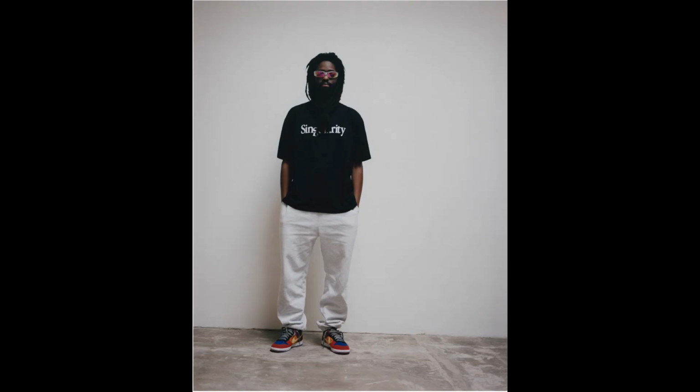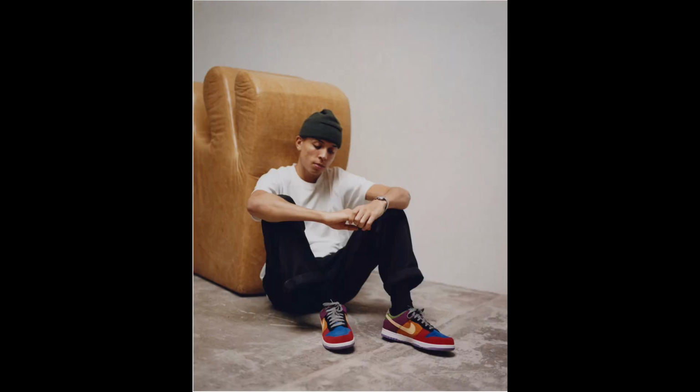So there's version A, which is you basically make these sneakers the star of the show. So your outfit, maybe wearing a white shirt with black pants, and these sneakers right here, let them do the talking, make that the focal point of your entire outfit. That's one way to rock this.